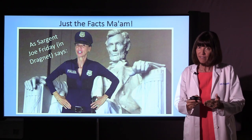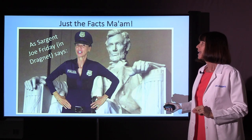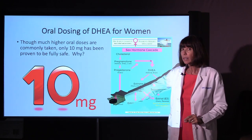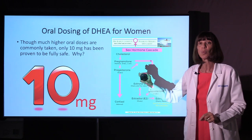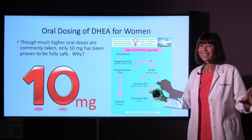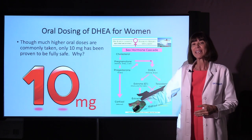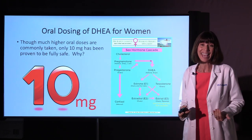I'm going to give you just the facts, not complicate this any more than you really need, and give it right up front. 10 milligrams orally is the maximum dose proven safe for women. Orally, 10 milligrams. That's it. Now that may surprise you, because you might be someone right now taking more than 10 milligrams, because the doses are huge out there, and they're mostly for men.